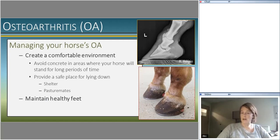Creating a comfortable environment can help with your horse's pain level. So avoid concrete areas where the horses tend to stand for long periods of time, and provide a safe place for the horse to lie down. Horses are very sensitive. They still have that predator-prey instinct where they will not lie down if they feel they potentially are not safe. So even if they hurt, they won't lie down unless they feel like they have appropriate shelter and that there's pasture mates who are keeping watch while they take a rest.